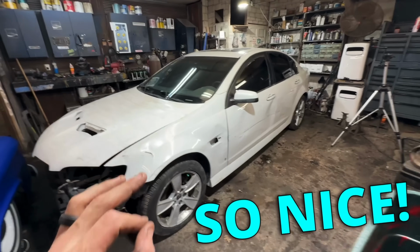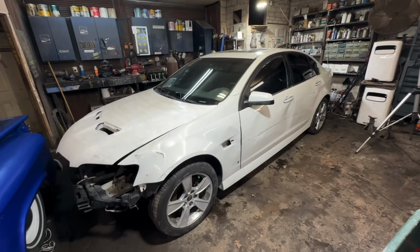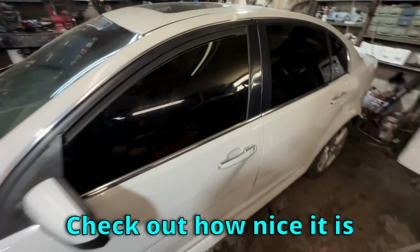This car is so nice. The interior is absolutely perfect. I love the engine in it. Check out how nice it is in here, man.